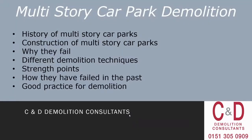So if we could, a little bit about what we're going to do today. We're going to look at the history of multi-storey car parks. We're definitely going to talk about the construction, because I think it's vitally important that if we know how they're built, we as demolition people can take them down, or why they fail and how they fail, and the different demolition techniques that we're going to go through.